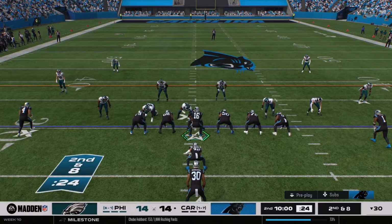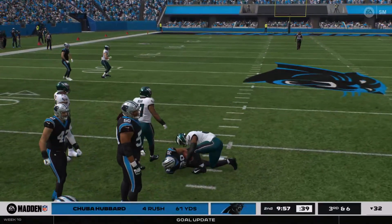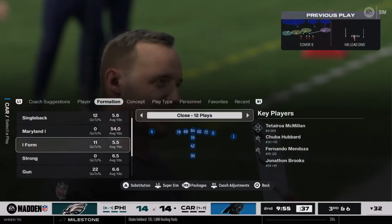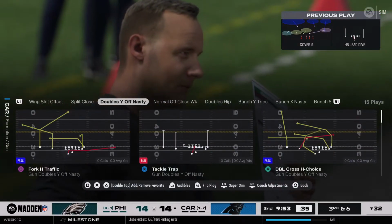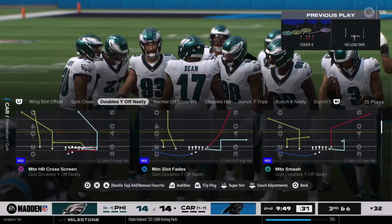Down. Set. Here's Hubbard. And this defense up to the task there. Just 2, and it's third down. A 2-yard pickup brings up third and 6.